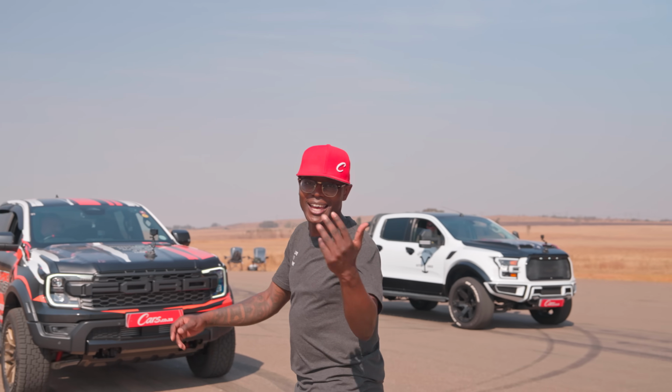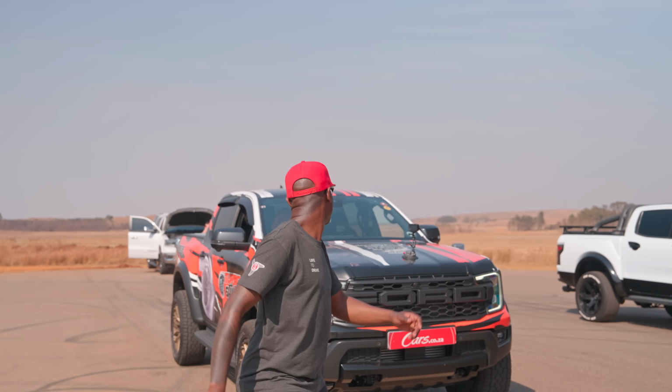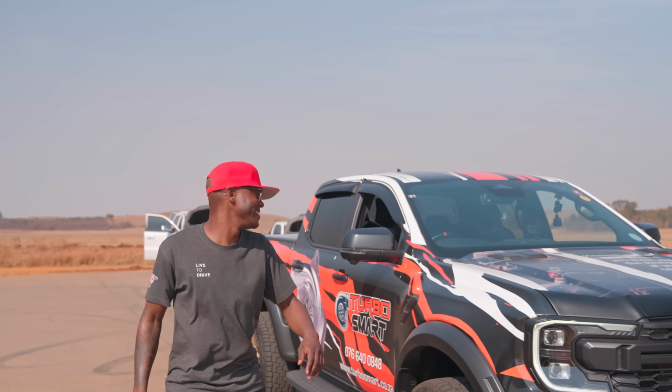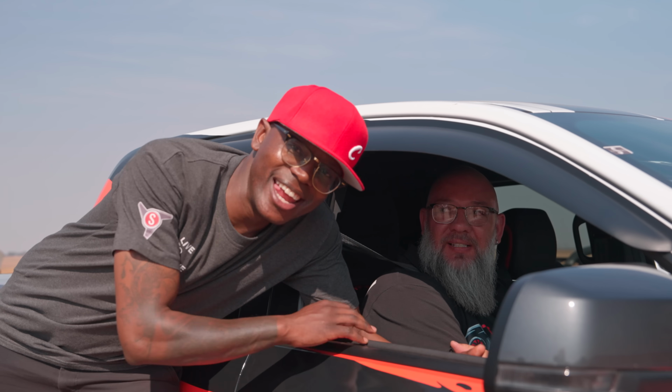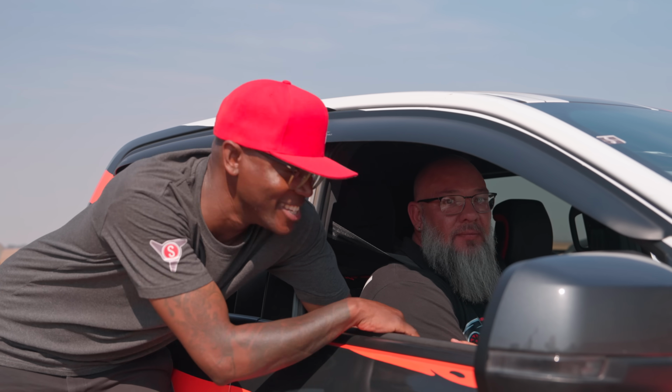So obviously, because there's a Ford and another Ford, we had to put the Fords together, right? But I'm going to ask, because the Mustang Ford is actually rear wheel drive. So I'm going to ask Uncle Mike here. Hello, Uncle Mike. What's up? So tell me, can we now make this one rear wheel drive, since the other one is rear wheel drive?